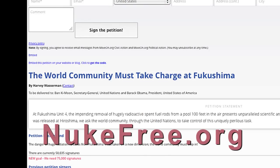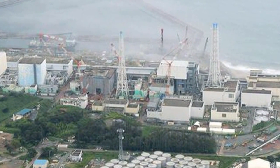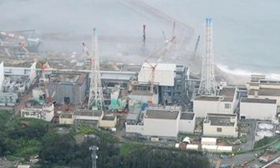The government of Japan has stepped in, but the government of Japan has a vested interest in not letting the world know how serious the situation really is. They've just secured the 2020 Olympics, which is astounding to me, but nonetheless, we can't trust either entity. We are petitioning at nukefree.org a request that the United Nations and the American government step in, and that all the world's scientific, engineering, and economic resources be focused on bringing these rods down to the ground. It's hard to comprehend that such a specific, pinpointed situation could have such a potentially huge effect on the entire human race, but that's the situation now at Fukushima.